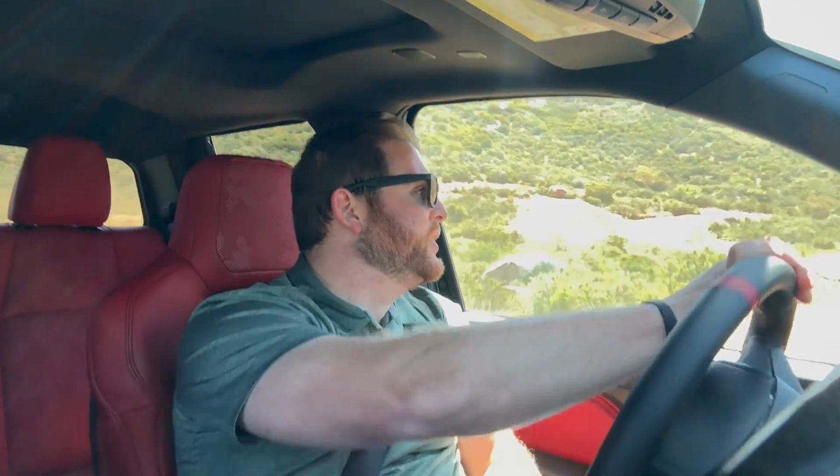The Tacoma has always been my favorite of the TRD Pro models because it has just the best clearances. It's flexible, it's agile. You know, the Sequoia and the Tundra are just a little bit big for something like this. The Tacoma just flies like a goat through these. This is a really fun off-road truck.